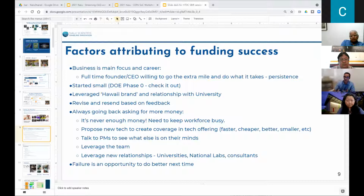And so Nalu Scientific became my full-time job. So I put everything, all the time, the midnight oil, whatever you call it, burning all that essentially. I think that has allowed us to really be all in. And now we're getting the results.